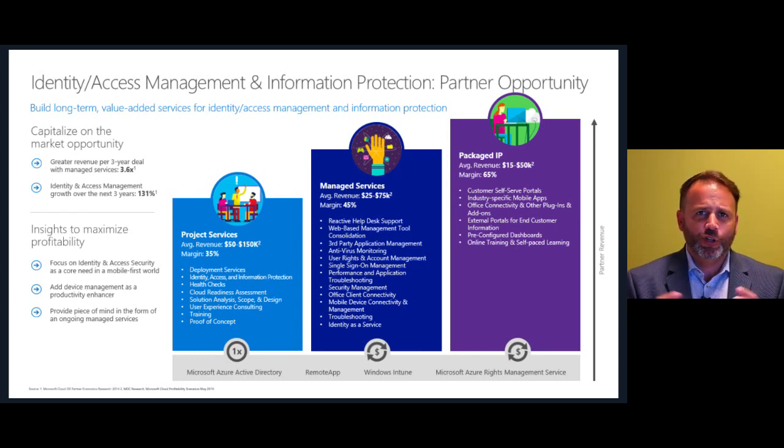Well, using packaged IP and a repeatable motion, you know what you can do, you know what you can do very well, and you know what type of margins you're going to get. So remember, on a 1 to 5 user, your margins are a lot lower than a user that's between 150 and 200. So how do you really package the IP? It really comes down to customer service portals, external portals for the end customer, and pre-configured dashboards.